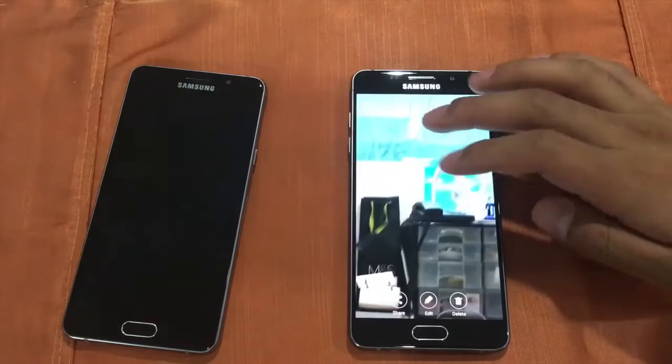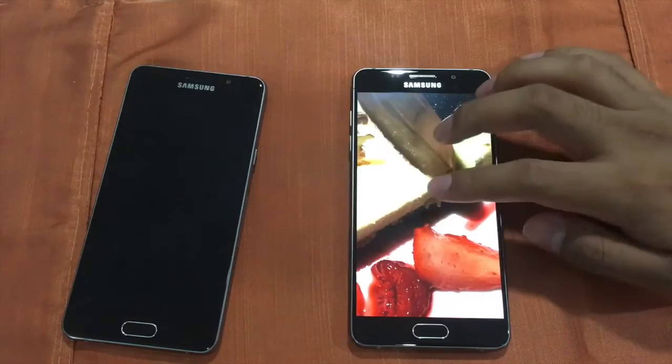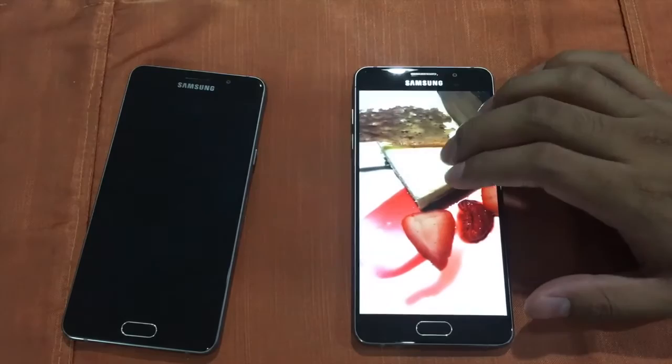So, dito tayo sa strawberry. So, this one comes with flash. And, ang ganda naman niya. Ang ganda ng quality niya. Detailed. The colors are right. So far, gusto ko yung kanyang makakuha.